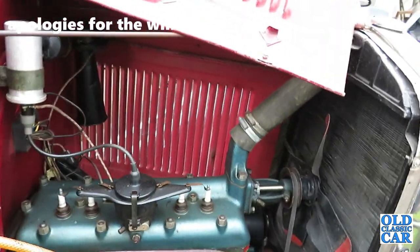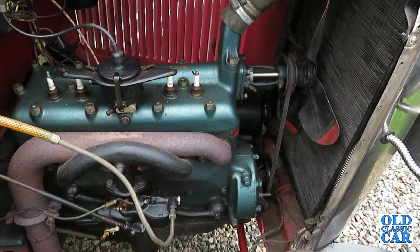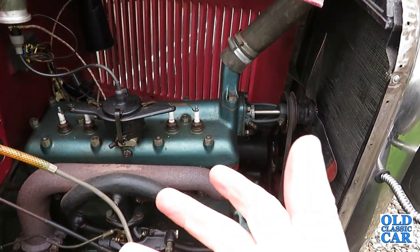So like I say, under the bonnet it's mainly Ford Model A. I'm not quite sure if this is the smaller or the larger full-size engine, the full-size American home market vehicles. It was a 3.3 litre engine, side valve, four cylinder.